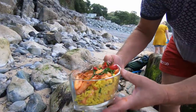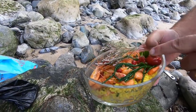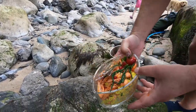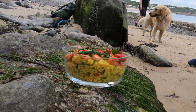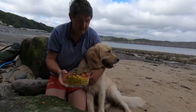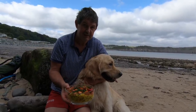Nice meal of foraged prawns, foraged marsh samphire, rose hips, sea lavender. You've got the rice, which has been cooked with rose hips, chicken stock, and marsh samphire. There we are. So we'll enjoy that now. Yes, this is the fruits of our labour today, and Llew's help as well. And we've had a really good day. We will dish it up in a bit and we'll see what it tastes like.